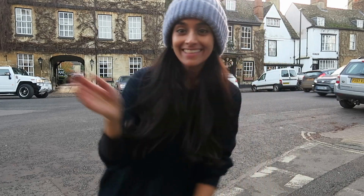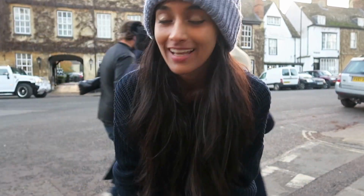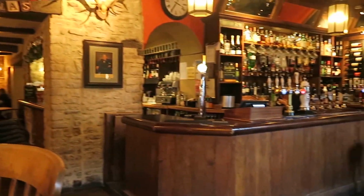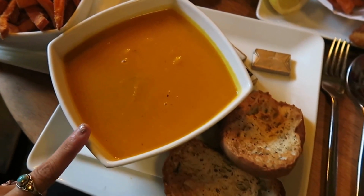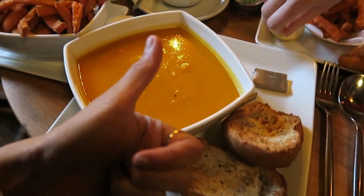Hey guys, so we've finished our walk and we're now in this really beautiful little village, and I decided to swing by here and just get ourselves a nice meal because we walked a lot today. Pub lunch. Let's get it. Lunch is sweet potato fries, carrot and sweet potato soup, and gluten-free toast. So get in my belly.